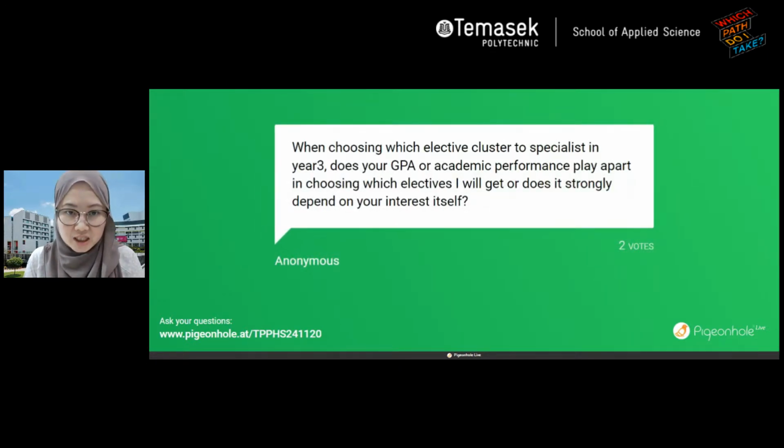When choosing which elective cluster to specialize in year 3, does your GPA or academic performance play a part in choosing which elective? Or does it strongly depend on the interest?